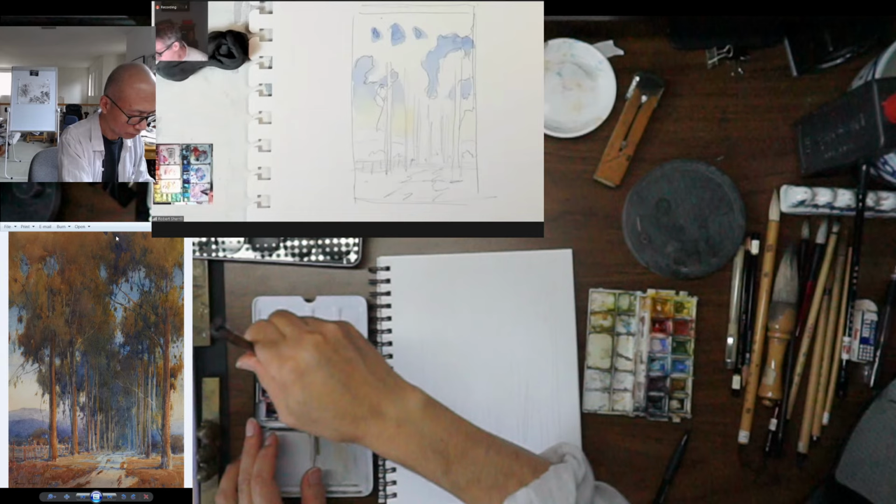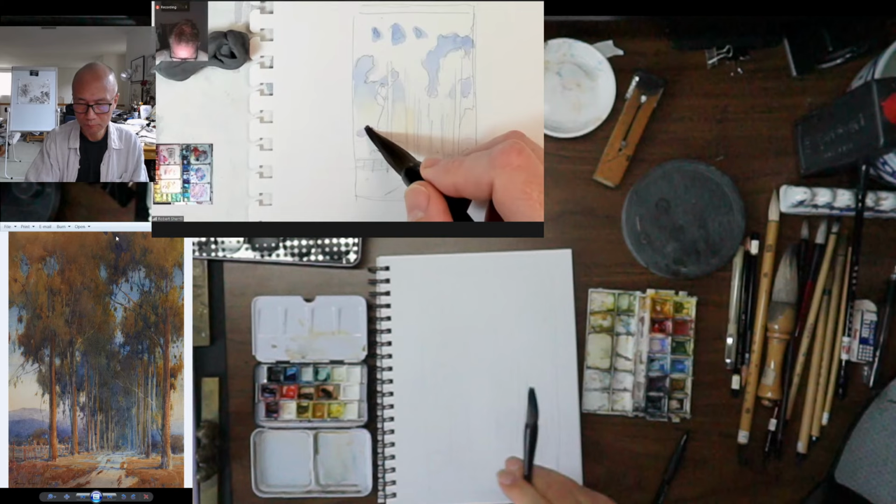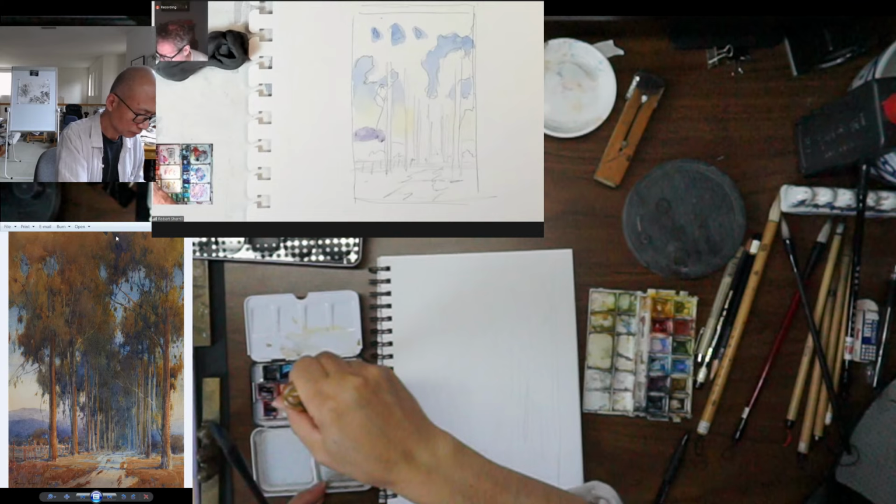Ultramarine blue plus magenta. I'm thanking myself for reminding myself.